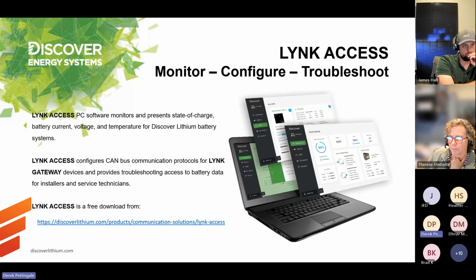The software, as I mentioned earlier, this is our new thing. So we've developed a new piece of software called Link Access. This is what you use to work with the Link device, see the batteries on your network, do diagnostics, monitor them, and ultimately set up those relays that I mentioned for their functionality. Very useful piece of equipment.